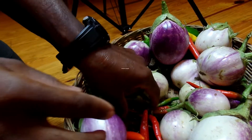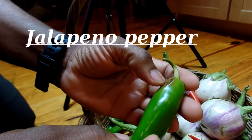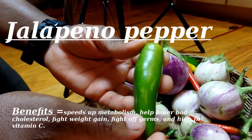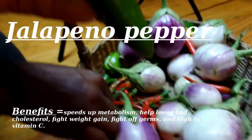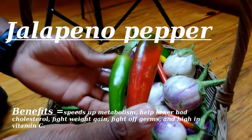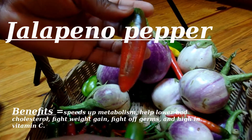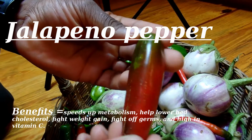Then we have the jalapeno. And this jalapeno here, oh, this one got a little bruise right there. I gotta cut that out. But the jalapeno also is hot, has a unique flavor, and it will get red. Let's see if we have any here. Starting to turn a little red. Well, here we go. As you can see, this one is starting to turn red. And as it turns more red, the heat gets more intense. So when it's like this, the heat is not as intense. But as it gets like this, then the heat becomes more intense.